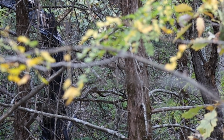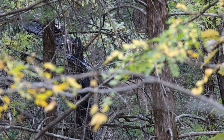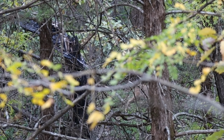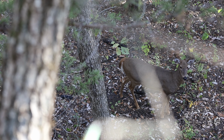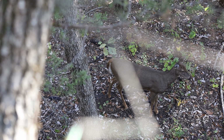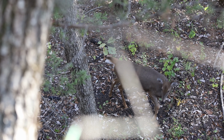I'm really learning how the wind is working on this particular location. I've got a lot of ditches and deep ravines, very steep hill ridges here, so the wind has a funny swirl to it and it's going different directions, so I'm just figuring it out using my milkweed and learning the property. That way, once the rut starts to kick in a little bit more, I can come in here super educated and ready to go. So I'm gonna get down here.